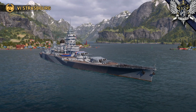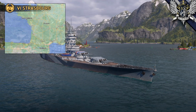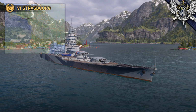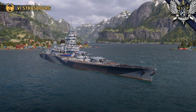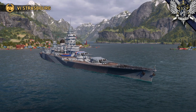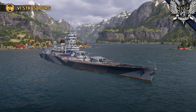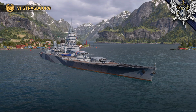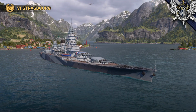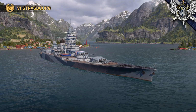Strasbourg was laid down 2 years after her sister ship in November 1934 at Saint-Nazaire. She was launched in 1936 and commissioned into service in September 1938. Most of her time before the outbreak of World War II was spent working up to full readiness and being outfitted after trials. She would join the Force du Raid alongside Dunkirk and sail with her for the first time in May 1939.